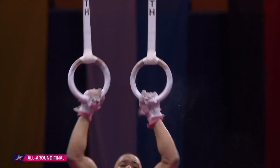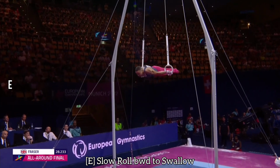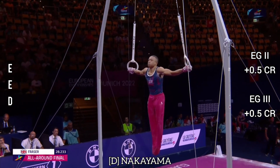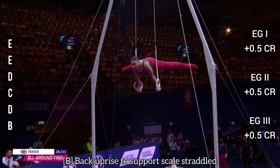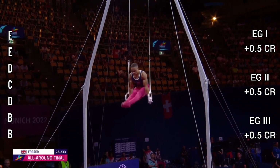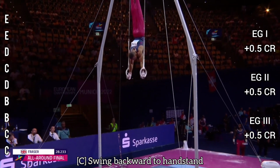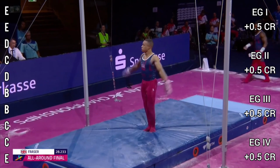Now to a gymnast who really performed strongly on the pommel horse, Joe Fraser of Great Britain. Still rings for him. This is one of his greatest strengths. Positions like this planche and smooth swing elements too, as he showed in the Yamawaki Jonasson combination. And once again, just showing no fatigue. Dismount, double twisting, double tuck. Wonderful from Great Britain's Joe Fraser.